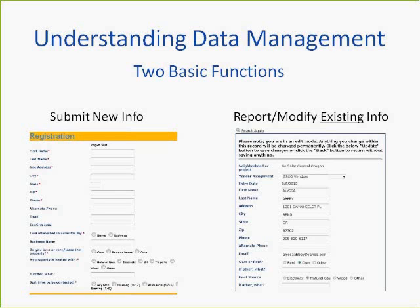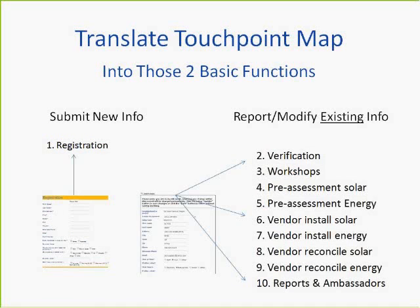So a couple of things about software that are helpful to know. It really just boils down to two basic things, some more, but two basic things that have to do with file management, record management, database type functions. You're either submitting brand new information or you're modifying or reporting existing information, right? If you can realize which ones are fitting that criteria, it is helpful, but a good database or development person can pretty much figure that out. But the truth of the matter is, in that particular scenario, if we had a registration, we just needed a registration screen, right, with the right information.